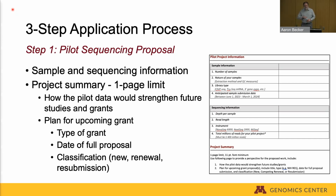All of these files or descriptions are available on our website on a special page in the news and events section. So if you look up the pilot sequencing program page on UMGC's website, you'll find all of these documents related to the application process.